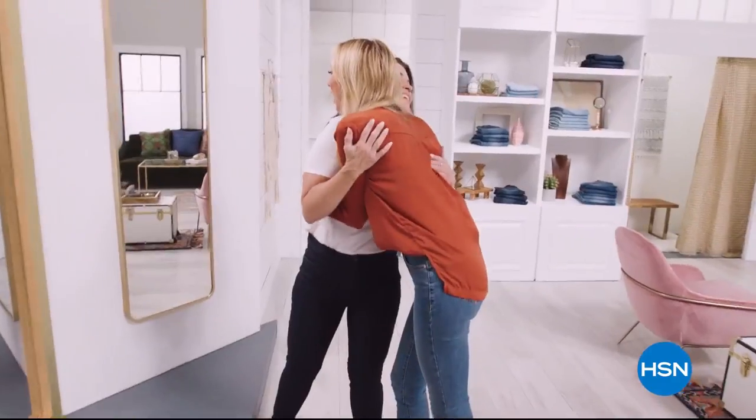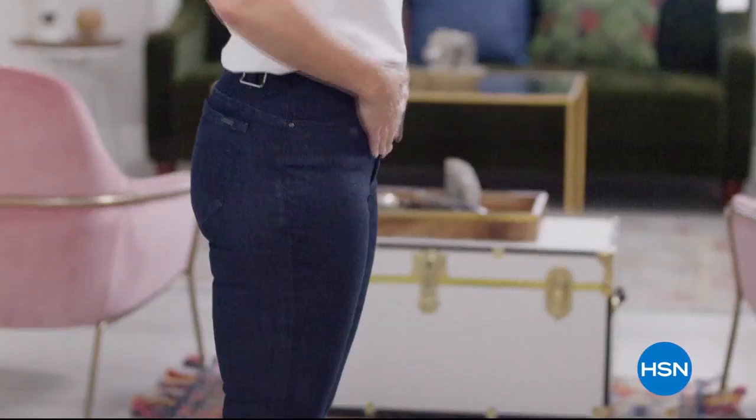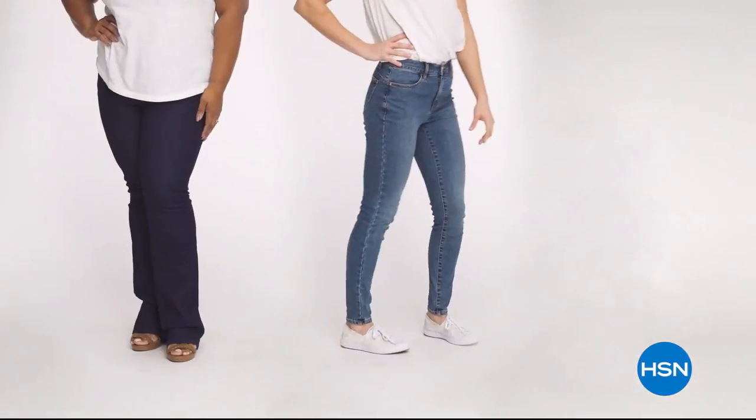These are our brand new G-Sculpt jeans. These look like they were made for you. I can't stop looking at myself. Again, that's the goal.